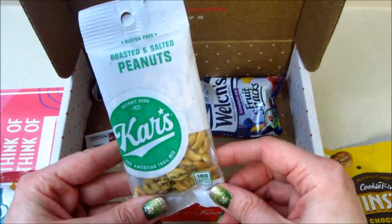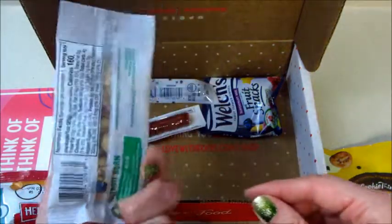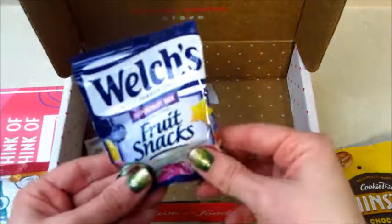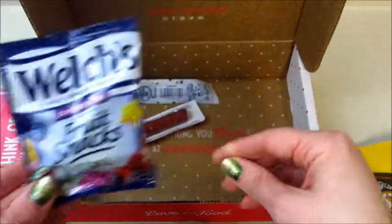Sometimes I forget, but I like pistachio, so I'll definitely give that a try. Also have some roasted and salted peanuts. Definitely eat those. This is a 160 calorie pack. Some Welch's fruit snacks. Perfect for Little Jackson's lunch.